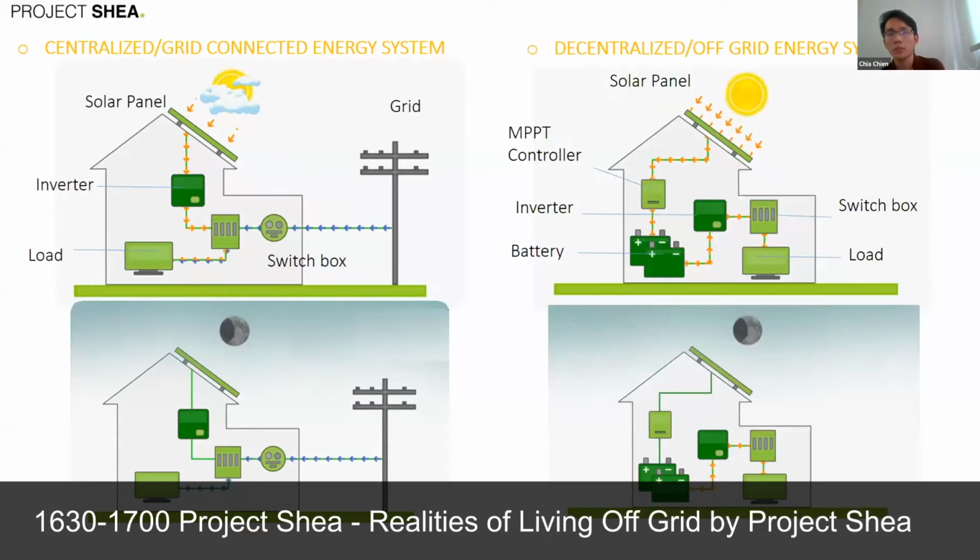In comparison, Project Shea is looking at a decentralized or off-grid energy system, whereby during the day, the solar panel will absorb the solar energy and store some of this energy in the battery itself, whereas the rest of the absorbed energy will be used to power the AC and DC loads. However, at night, the stored energy in the battery will be slowly discharged to power the AC and DC loads at your home.